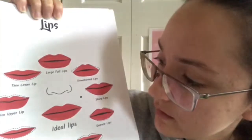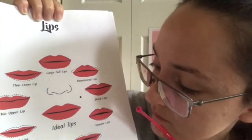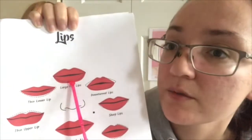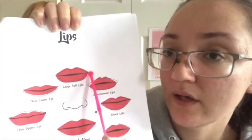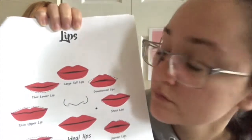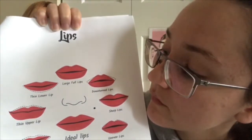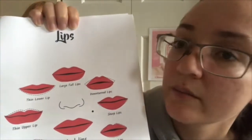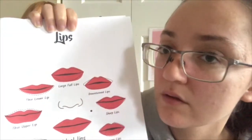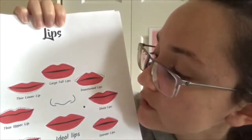Or, let's see. If you do want to make a drastic change, these lips aren't too different from these lips, except for the fact that they do have more lip. And to make a super drastic change, I would say the downturned lips is the way to go for your features that you've chosen so far. But any of these would be great for you.